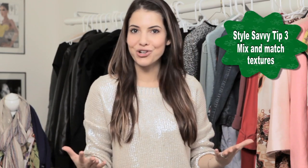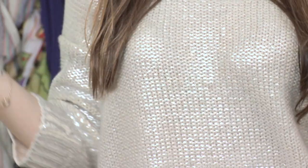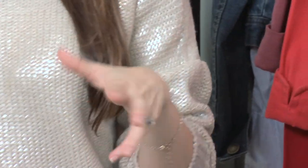For this look, I wanted to mix and match textures. So up top, we have this knit sweater, which is kind of a cream beige. You feel really comfortable because you're in a sweater, but it has that added sheen of silver, which I think is extra fancy.